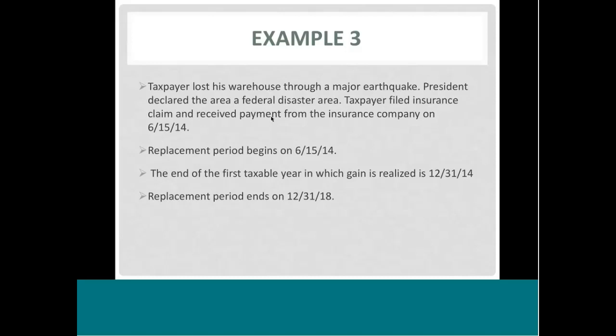Example 3. Taxpayer lost his warehouse through a major earthquake. President declared the area a federal disaster area. Taxpayer filed insurance claim and received payment from the insurance company on June 15, 2014. And again, there's an error here on example 3 that I'll try to correct here.